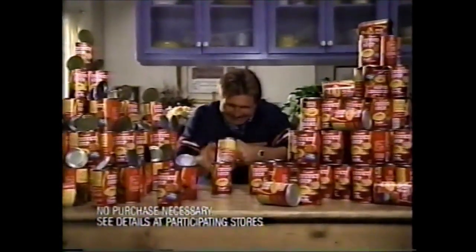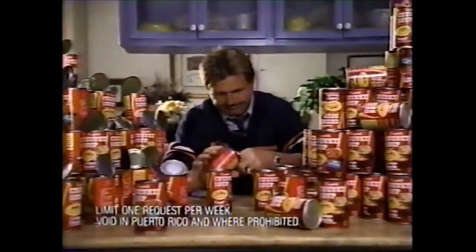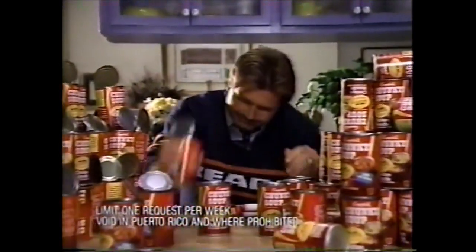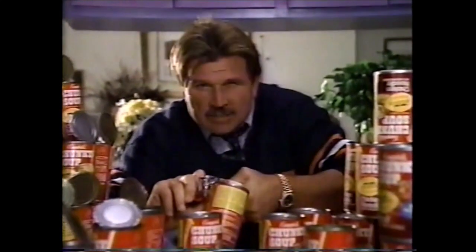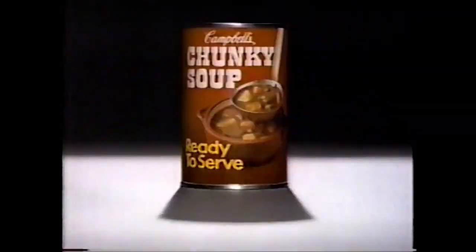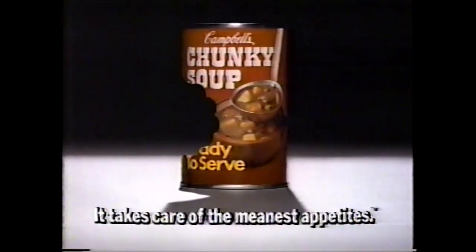Look under specially marked Chunky Lids, and you could win this year's Chunky Sweepstakes, $500,000 worth of prizes, including a trip to be an honorary coach at the Pro Bowl in Hawaii. They're not getting my job without a struggle. Campbell's Chunky. It takes care of the meanest appetites.